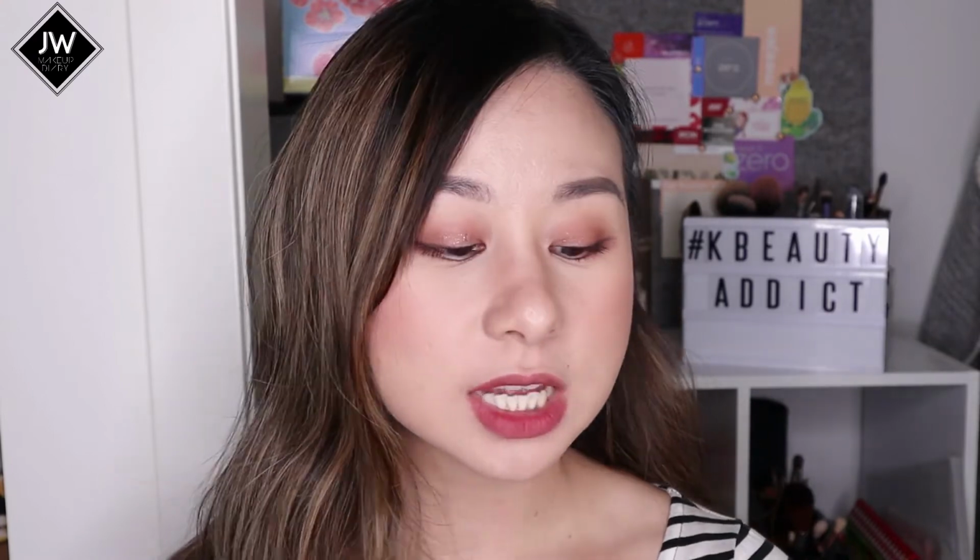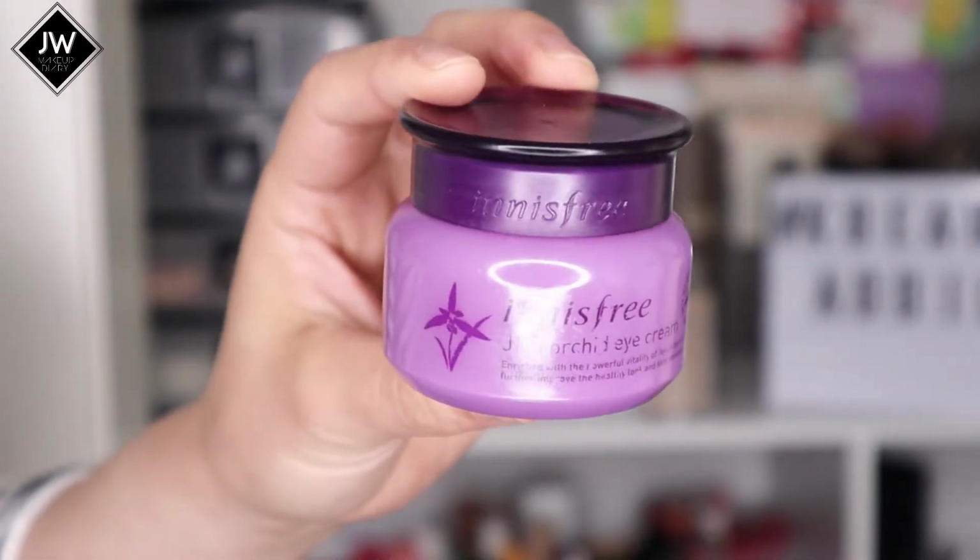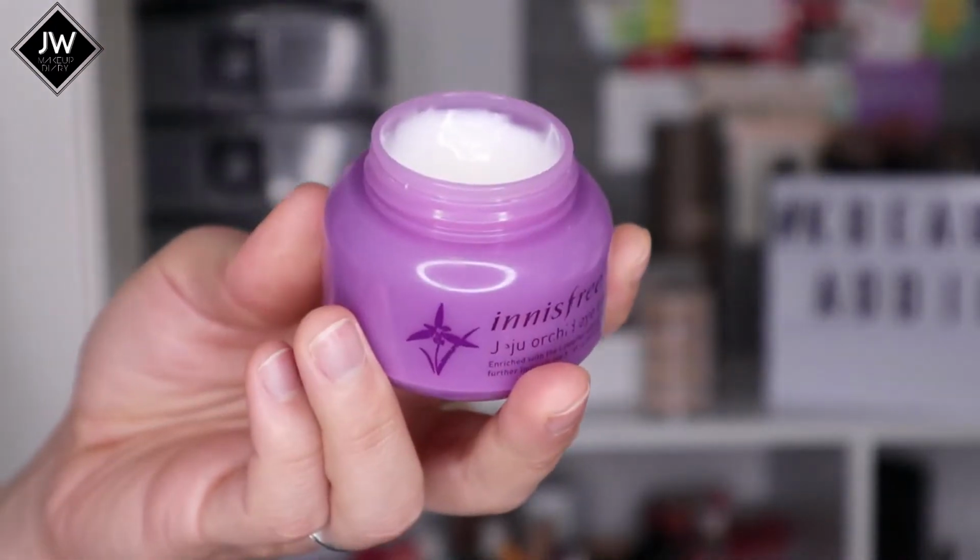And now for eye cream. For my eye cream, I love this. Whether you have oily skin, sensitive skin, or dry skin, this eye cream is the best. This is the Innisfree Jeju Orchid eye cream. I've been using this for like forever, and this has been my ultimate eye cream for a long time.